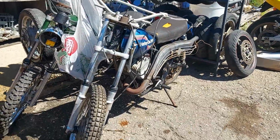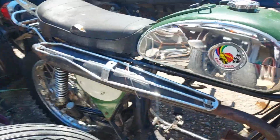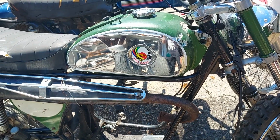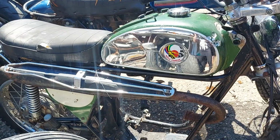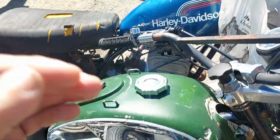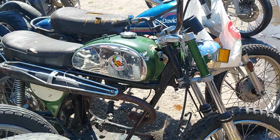Another Ducati, another Harley 250. This Benelli came in, no motor. Crying shame too. It's a rare bike. 175 Enduro, but no motor. Those 175 motors are hard to come by, man. You just don't see them around. Shame, because everything else is there.